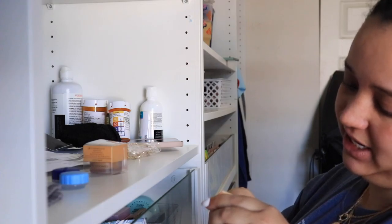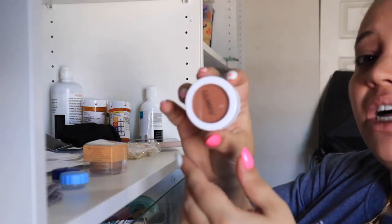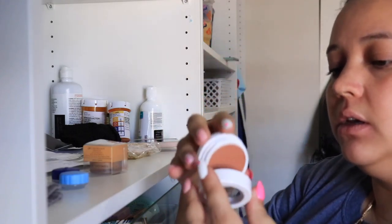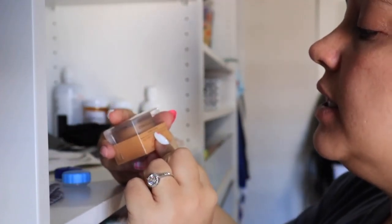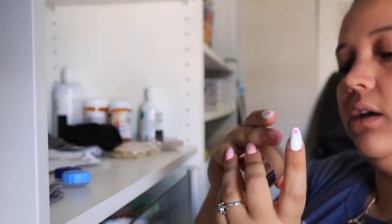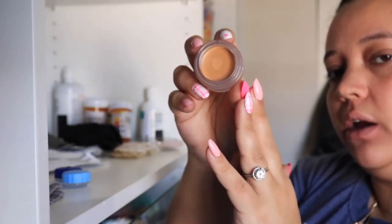I got Too Cool for School. It's a blush from ColourPop. And then I got this Conceal and Fix by Makeup Revolution, and it has salicylic acid or something in it. Conceal with salicylic. Yep. Pretty, huh? Love that.